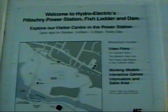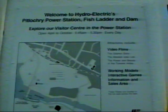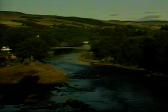Pitlochry Power Station Dam, created for Loch Faskally, and the enormously popular fish ladder, which enables salmon to make their way upstream to spawn. As they climb the ladder, you may see the salmon through a window as they are electronically counted. There is an exhibition and visitor centre in the powerhouse, and fishing and boating are available on Loch Faskally.